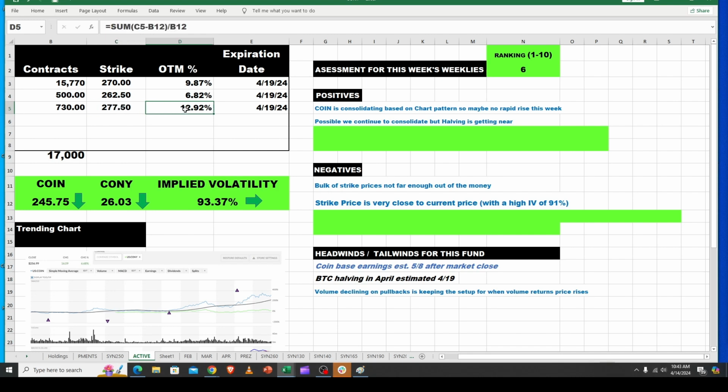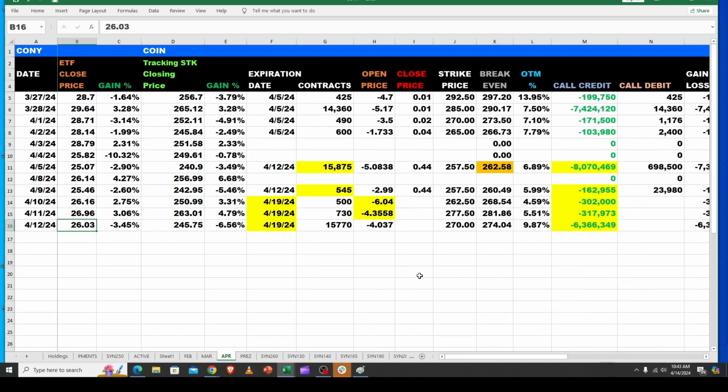So they really have 5 days to make all this income. And let's take a look on the chart and see what that all looks like. And let's see how much we collected on the April, guys. I know there's a lot of data for you guys that are beginners or understanding.